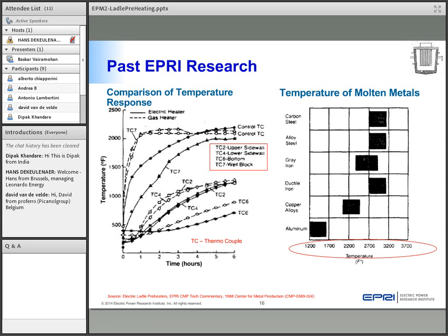There was a misconception at that time that electric elements cannot heat the ladles to the same temperature as natural gas. So this helped to justify that electric ladles indeed could reach that temperature. And for some of the molten metal temperatures, for example carbon steel, it's about 3000 degrees Fahrenheit. So the ladle should be around 2500 to 3000 degrees so as to reduce the heat loss to the ladle.